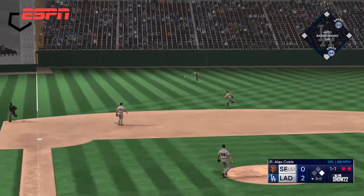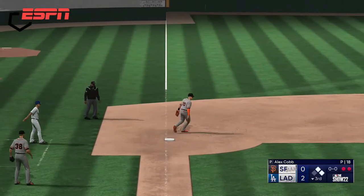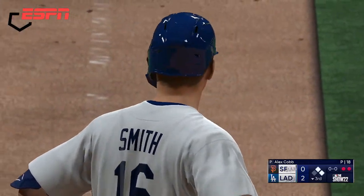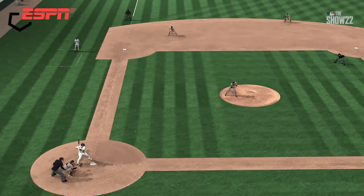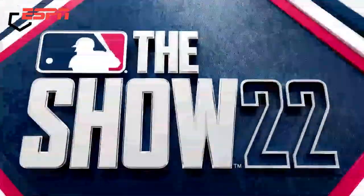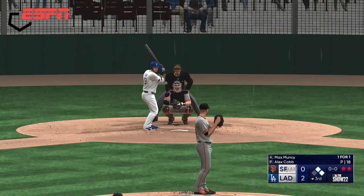A swing and a soft liner. That one gets down for a hit. So that's two straight two-out hits. A couple of hits in a row for him here. That line drive isn't going to light up Statcast or anything like that, but it gets the job done. He just kind of caught it in a weird spot of the bat, but he didn't get cheated with the swing, that's for sure. Here comes Max Muncy.